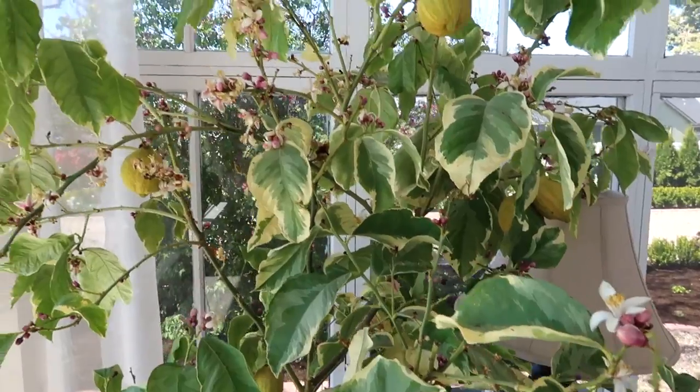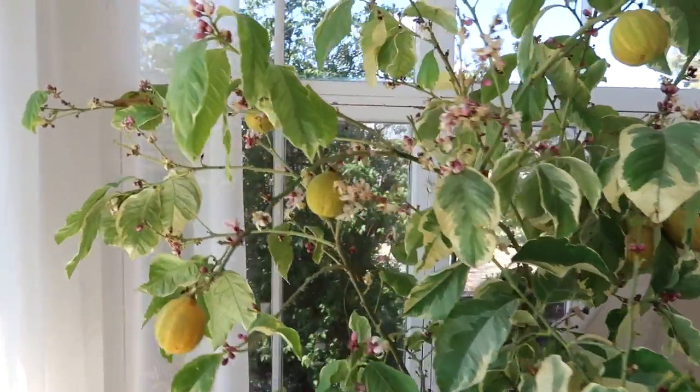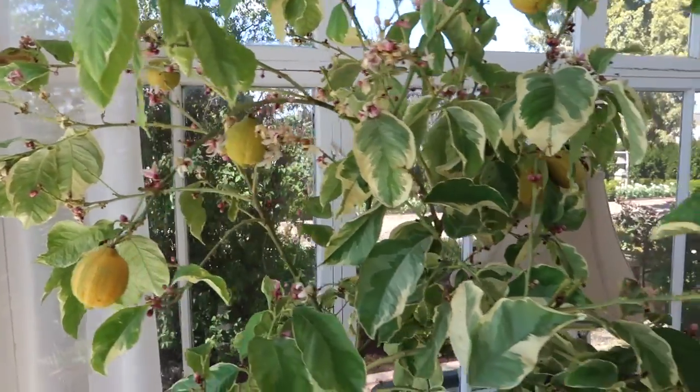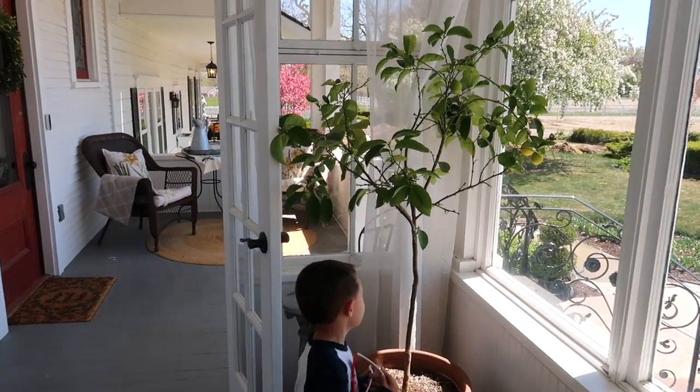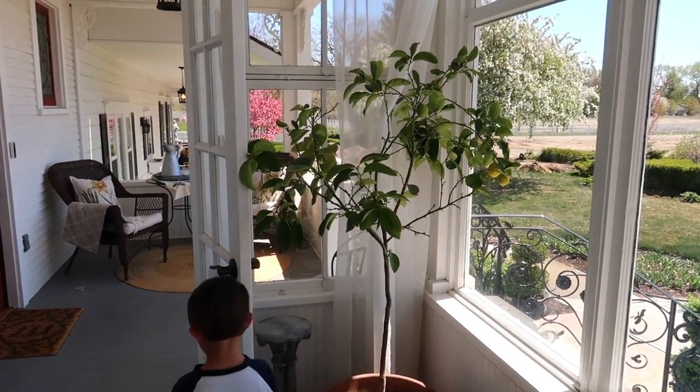And this one isn't being plagued by anything in particular. I don't notice any aphids or scale or anything like that. Looking a little dry though. And then in this front corner, I have a lime tree, which has been amazing. It's starting to bloom again.